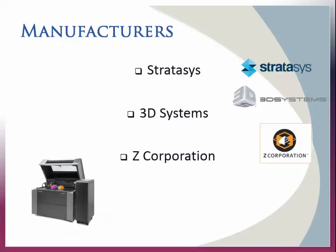Some of the current manufacturers, from a commercial standpoint, of 3D printers are Stratasys, 3D Systems, which is the original system developed by Charles Hull, and Z Corporation. Obviously, each of these manufacturers have patented their own 3D printers. Nonetheless, each of them looks similar to the one in the bottom left.